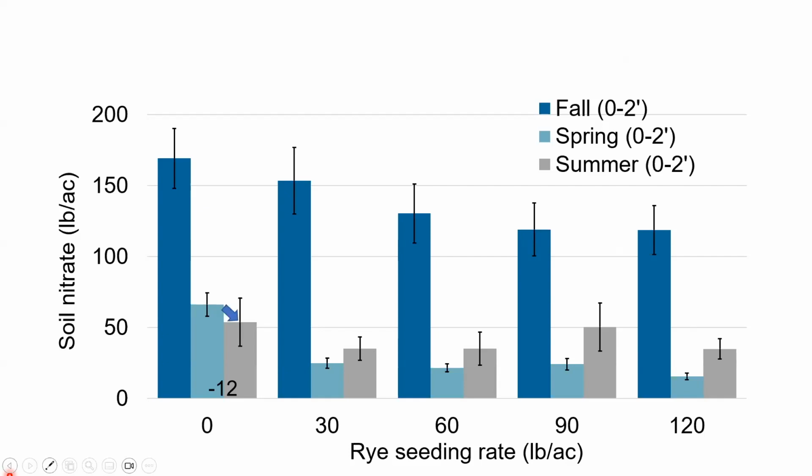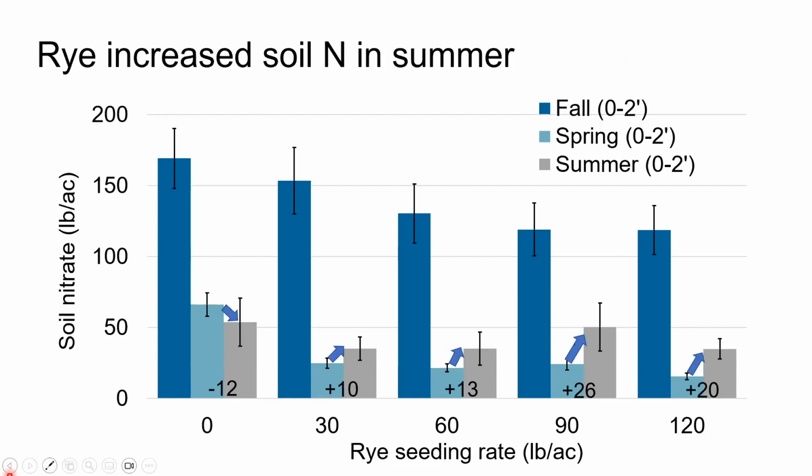We see a difference of 12 pounds per acre going from the spring to the summer when we're not using a cover crop. And in all other cases, the values were similar to slightly greater. So it's saying it's not having this cumulative effect of reducing the amount of plant available N during the season. The cover crop is just taking up the nitrogen. It's trapped in the plant biomass. It's not causing any additional in-season immobilization issues.